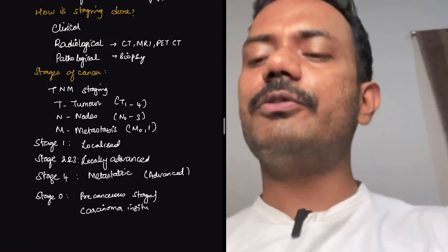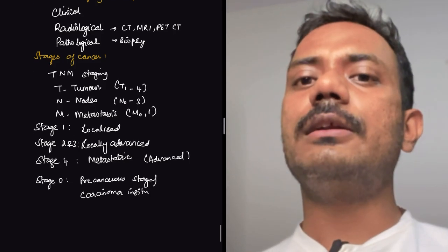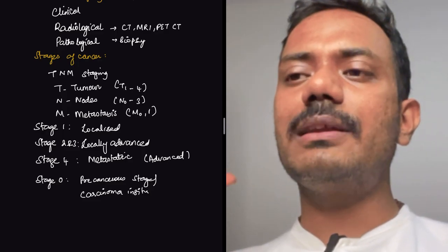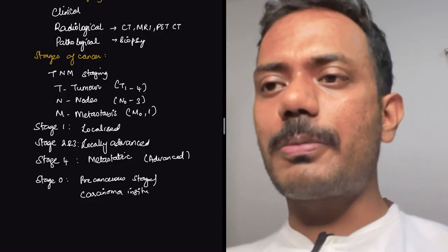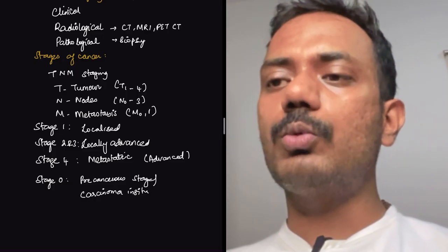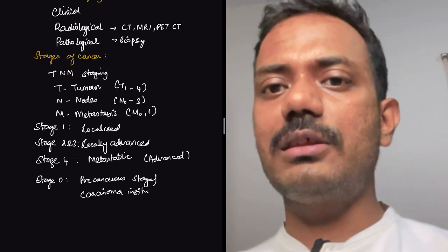In a similar way, if it is an oral cancer and if it has spread to a distant organ, then it is metastasis, right? So stage 1 simply means it is a localized cancer. The cancer is just localized, just present in the area where the cancer originally belongs. It has not spread to the draining lymph nodes nor the distant organ.